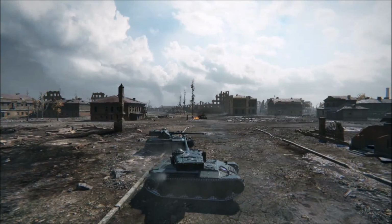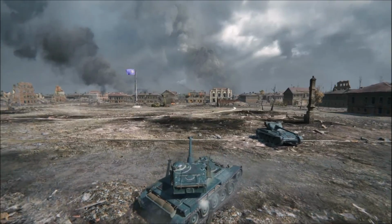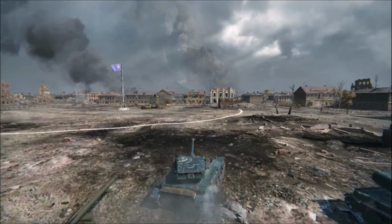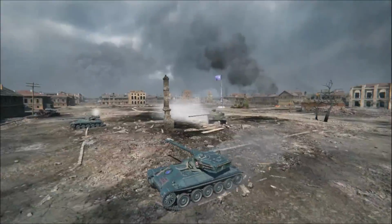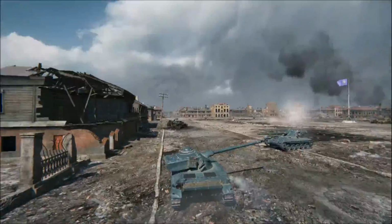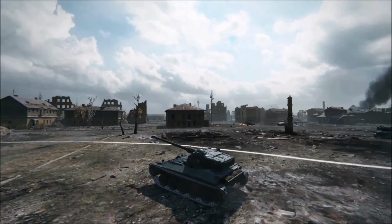All in all, it's not a bad vehicle. It's quite nice. I like it. Yeah. I think it looks great. I like everything about it. So onwards to the next vehicle.